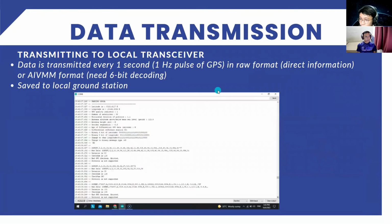And lastly, after transmitting the GPS data to RockBlock Iridium, we also transmit it to terrestrial communication using the SV651 transceiver. And this is an example of the data that we get.